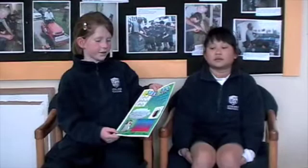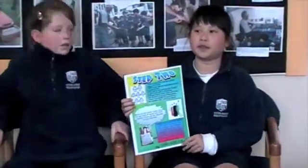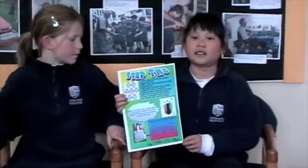This is the second step. You can recycle any bottles that have the number 1 to 7. But remember to wash it, otherwise the recycling factory gets really stinky.